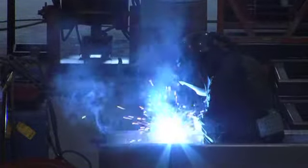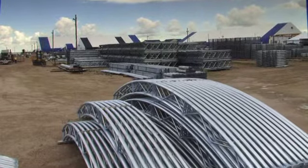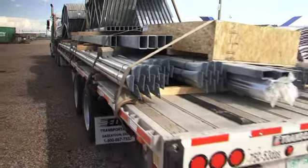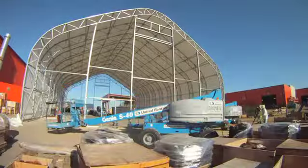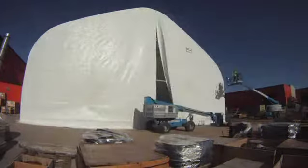We can fabricate a building, or in a lot of cases we have a lot of stock in our inventory so that we can ship a building within a few days of getting a building order. If a customer has their site ready, you can have a 10,000 to 20,000 square foot building up in 5 days to 2 weeks to 3 weeks, depending on what you need.